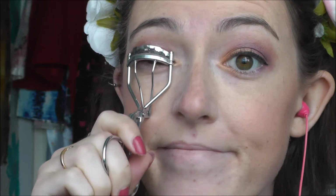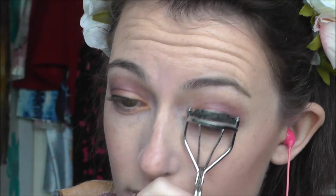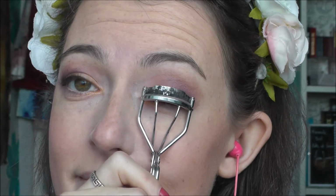Curly curl. Did anyone used to be like absolutely petrified of using eyelash curlers? Like, I wouldn't be without them now, but as a kid they were terrifying.